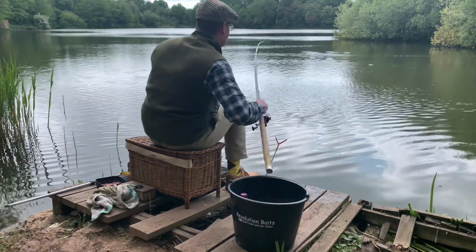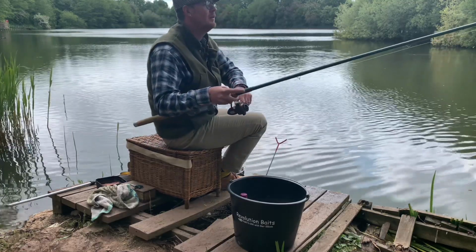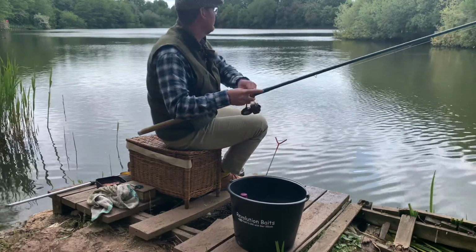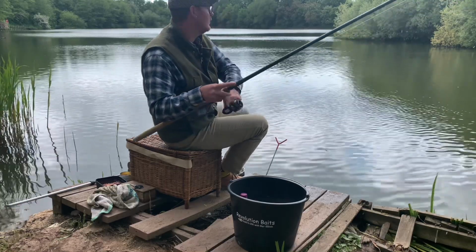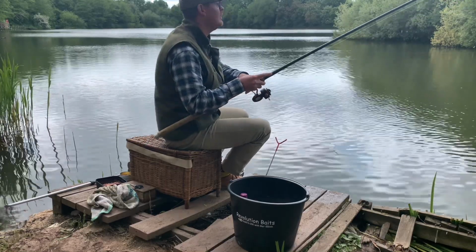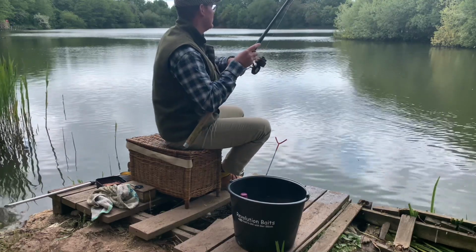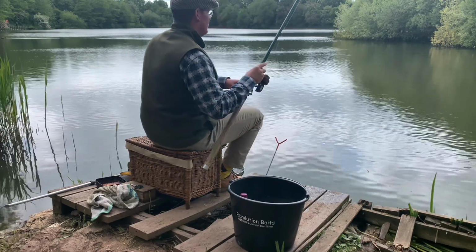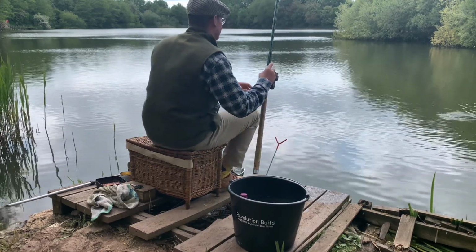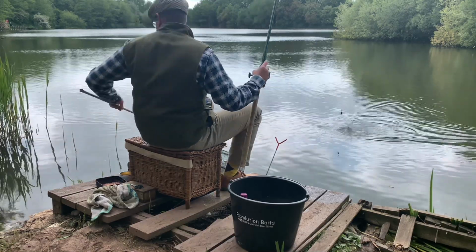Oh, that's on. That's on, another better one. Definitely better. Little skimmer again. Skimmer. A big perch. That'll do.